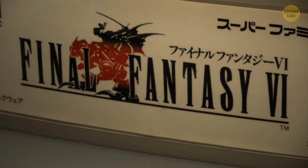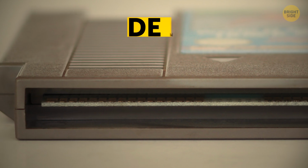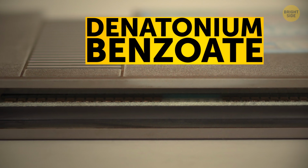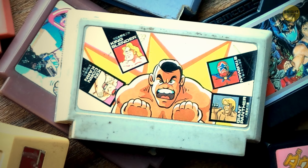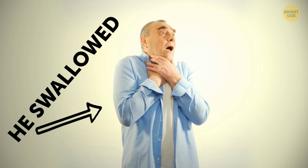If you've ever tried a Nintendo cartridge to taste, you'll confirm that they taste revolting, leaving a sour, bitterish aftertaste in your mouth. They're covered with denatonium benzoate, one of the most disgusting flavors ever known. Actually, this taste is kind of a hidden function. It prevents people from swallowing those cartridges.